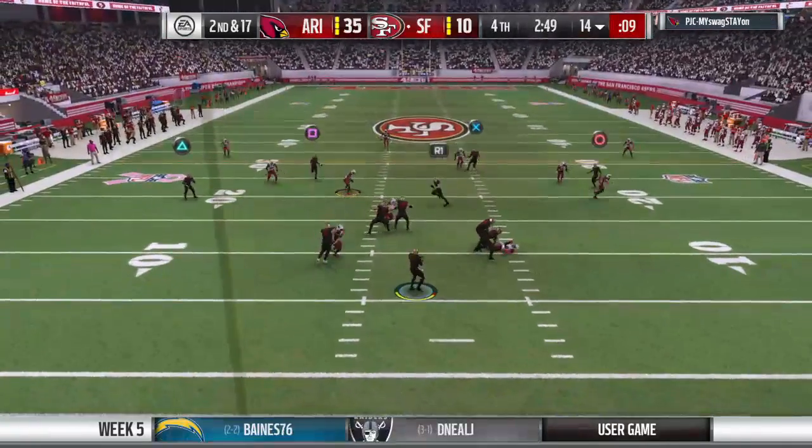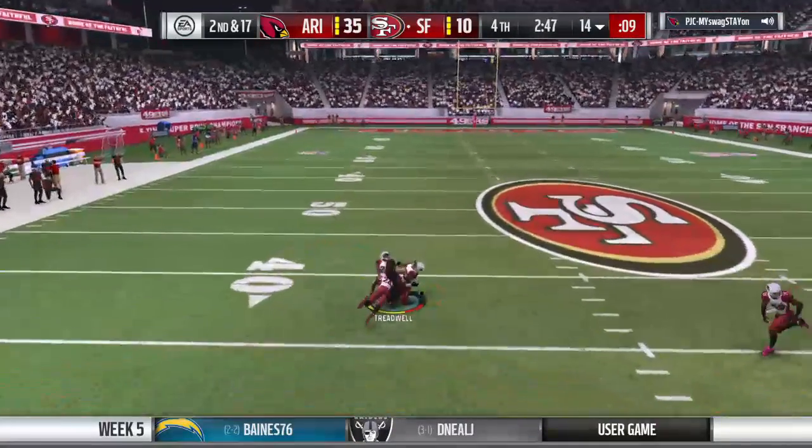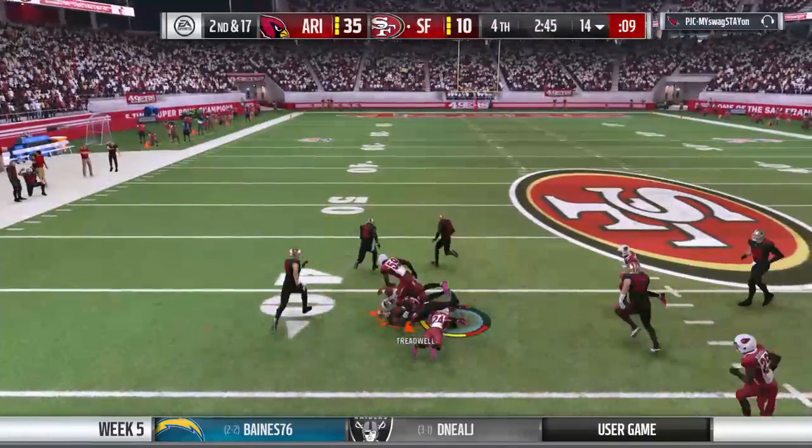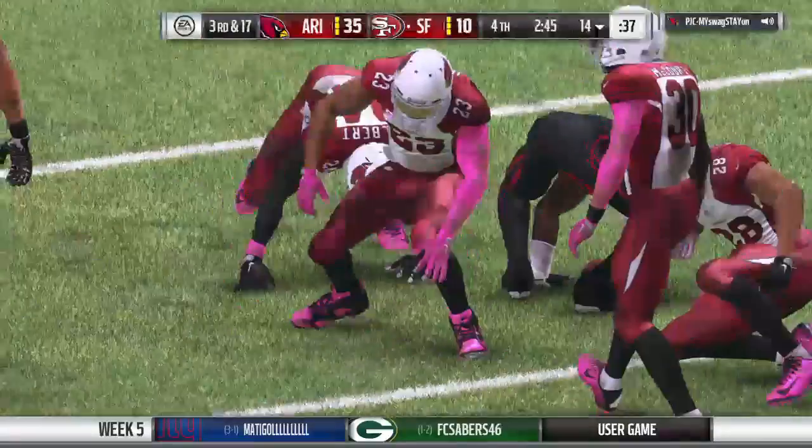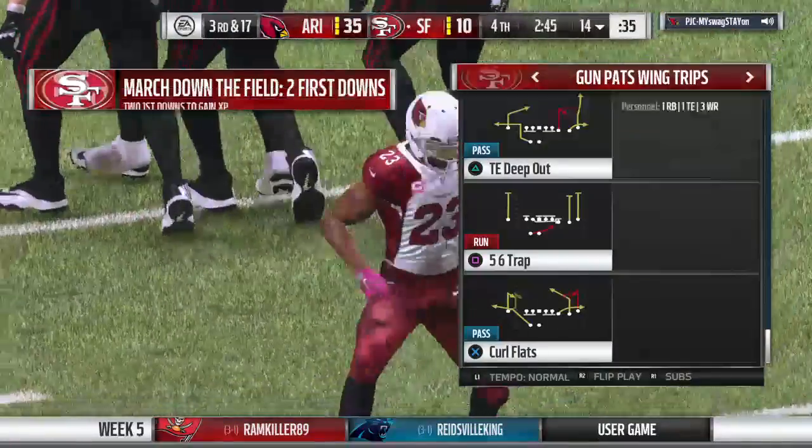Now Wilson on 2nd down. And incomplete there. A nice hit jars the ball free and brings up 3rd down.